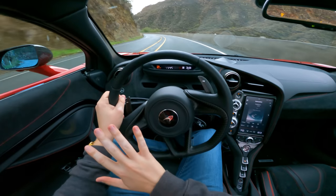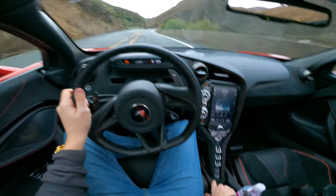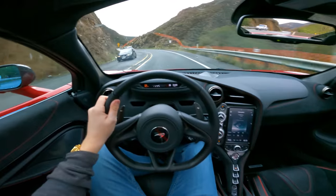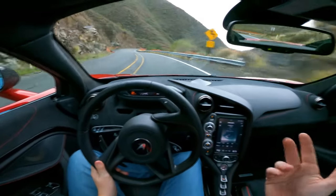I didn't feel sketched. I didn't feel worried. The amount of grip this car has. Even my camera moved around just now. I hope it's okay. The G-forces are just insane. Rolling at the back window, because you can do that in this car.